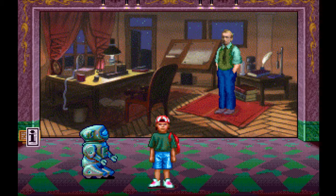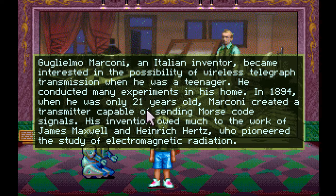Guglielmo Marconi, an Italian inventor, became interested in the possibility of wireless telegraph transmission when he was a teenager. He conducted many experiments in his home. In 1894, when he was only 21 years old, Marconi created a transmitter capable of sending Morse code signals. His invention owed much to the work of James Maxwell and Heinrich Hertz, who pioneered the study of electromagnetic radiation.